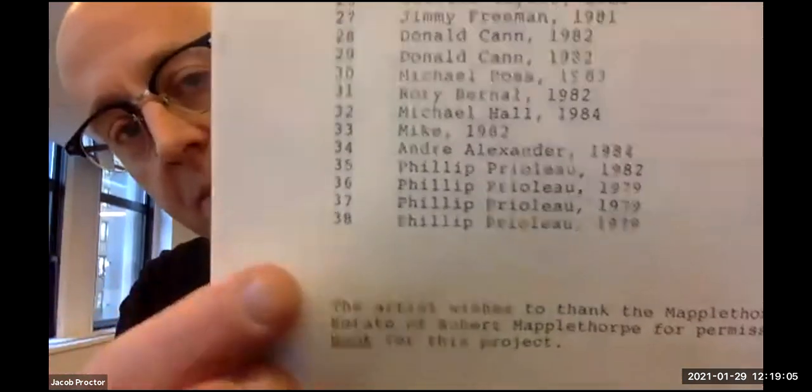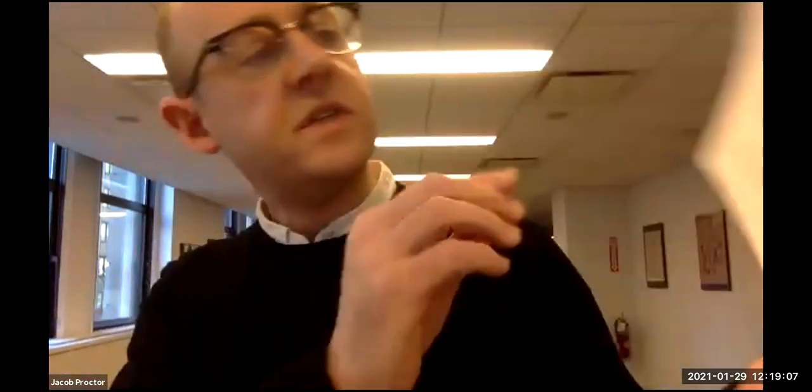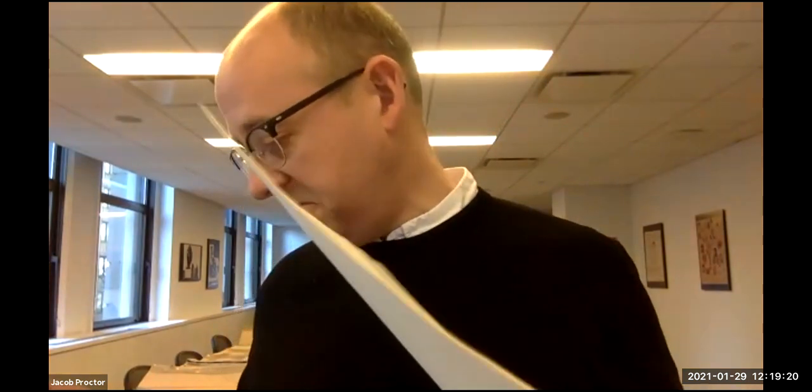And the checklist only goes up to number 38 of the photos, and I believe it's much larger now. It's now in the collection of the Guggenheim, where the dates are 1991 to 1993. So this is a really interesting and significant little bit of history here.